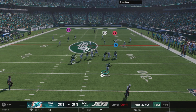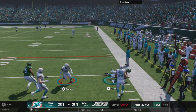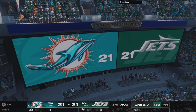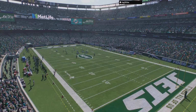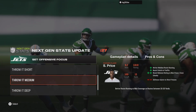Setting up a throw. He's on the move. Finds a man right side. He gets it ahead, winds up with about 3. It's Kader Kohou up to make that play. So we're through 2 quarters now. Still a half of football to be played. We'll be back with more of the NFL on EA Sports.